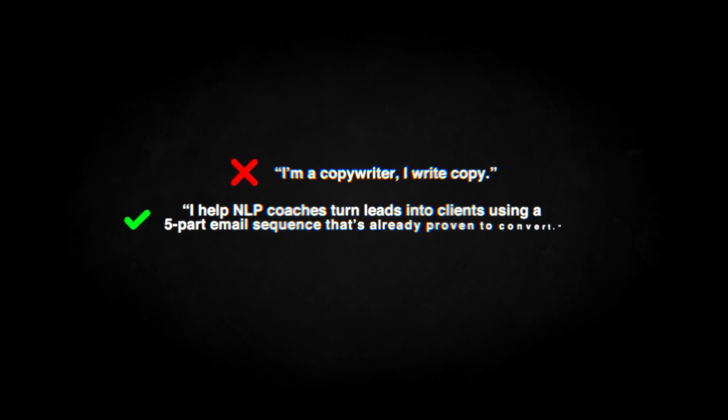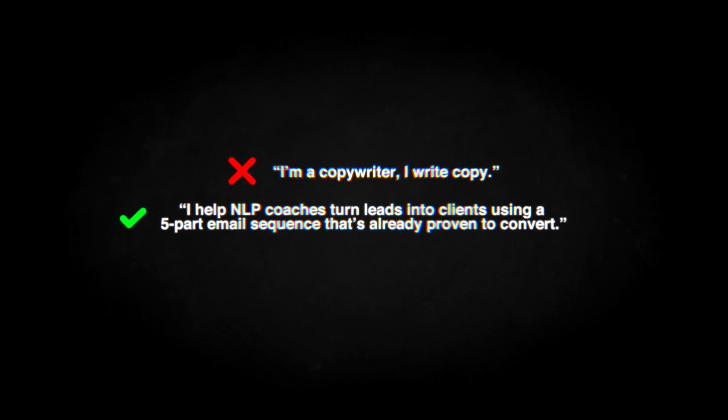you're selling it to. You don't just approach people and say, I'm a copywriter, I write copy. You would do something way more specific, like, I help NLP coaches turn leads into clients using a 5-part email sequence that's already proven to convert. Do you see the difference? It's so much more specific and so much more tailored to this type of person.